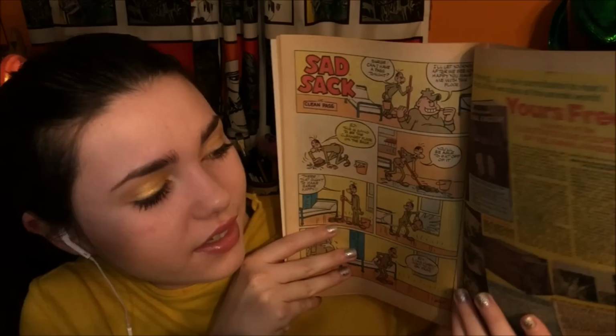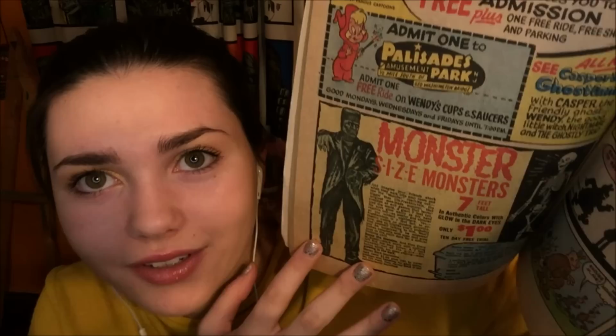It says, announcing a unique contribution to man's record of the wonders of the animal world. Yours free, animal kingdom, and there's all kinds of books you can write in and get the whole volume one of the illustrated encyclopedia of the animal kingdom and get them all for free. Oh, and this is so cute. Shows a little ad for all kinds of different comics and different things. There's Casper and Wendy. Admit one to Palisade Amusement Park.